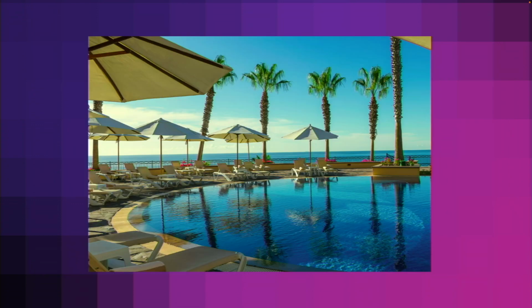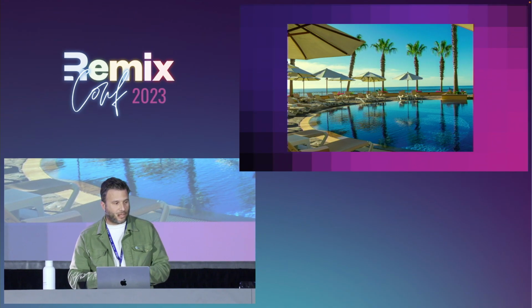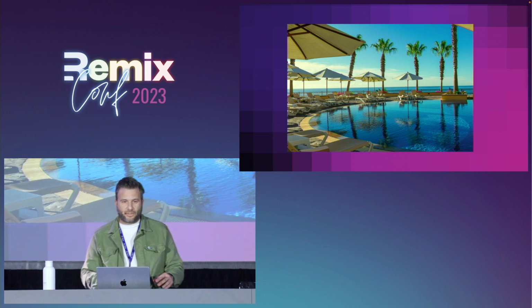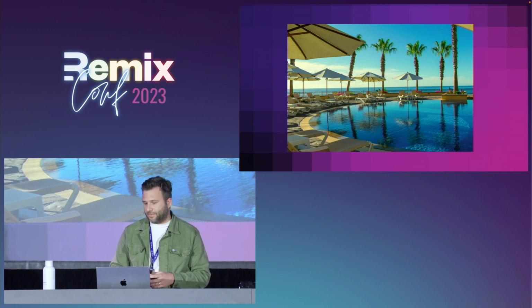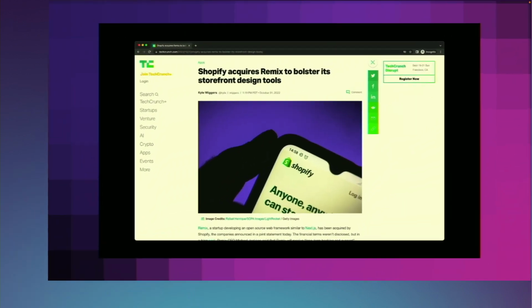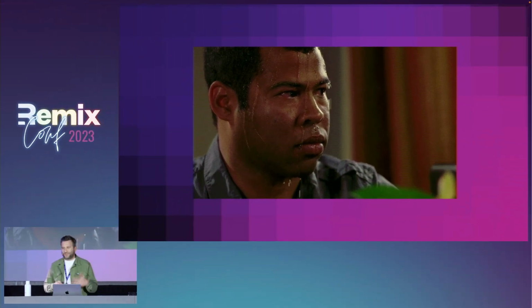So this is me. This is my view in 2022. I'm in Mexico, relaxing. I just joined the team. I'm really eager to contribute to the team, full of ideas. I get back to the office after 10 days, and I find out that Shopify has acquired Remix. Yes, this was a big shock. I just joined the team. I was really excited to work in a framework, and what is this?